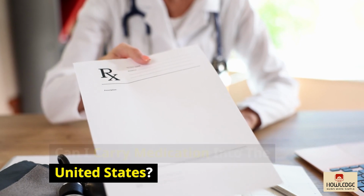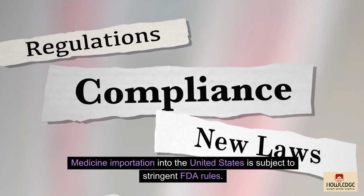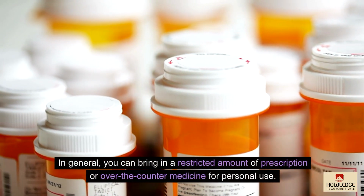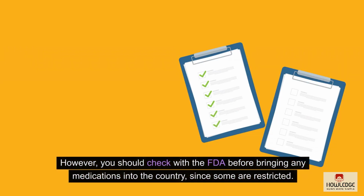Can I carry medication into the United States? Medicine importation into the United States is subject to stringent FDA rules. In general, you can bring in a restricted amount of prescription or over-the-counter medicine for personal use. However, you should check with the FDA before bringing any medications into the country, since some are restricted.